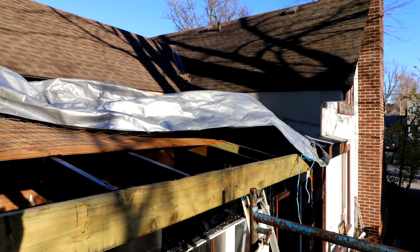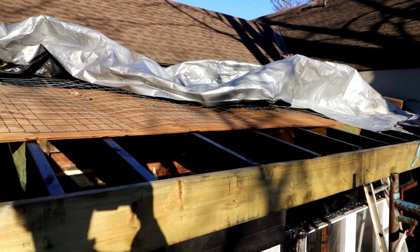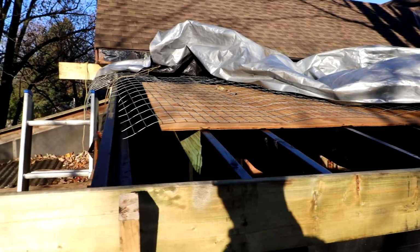Here's a shot from up top of the scaffolding. You can see the progress on the roof.